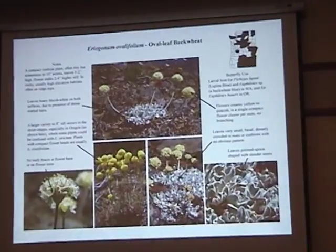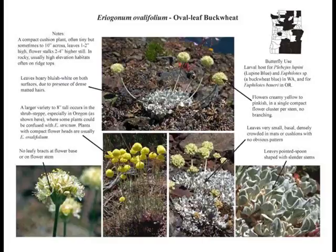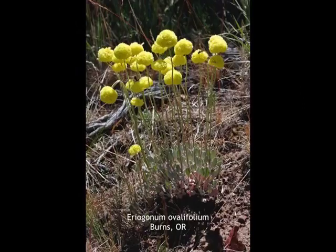By contrast, down in Oregon, we get ovalifolium that looks like this. These are probably 10 or 11 inches tall, and they have bright yellow flowers. So that's quite different. Here again is the one for comparison. Looks quite different.